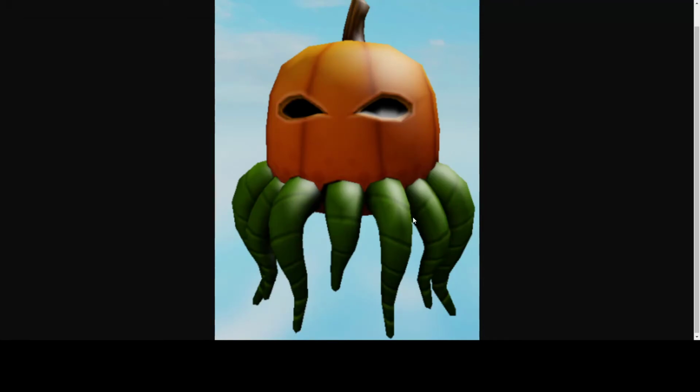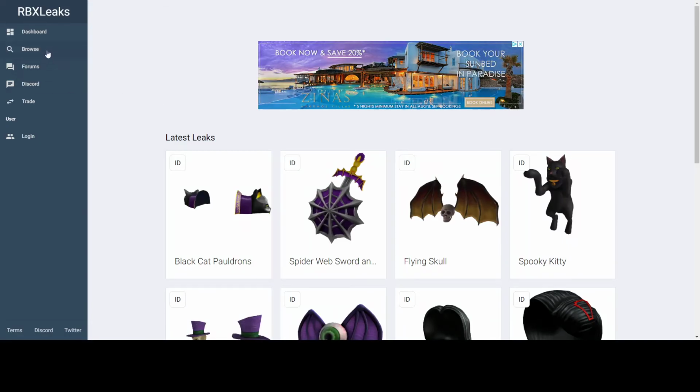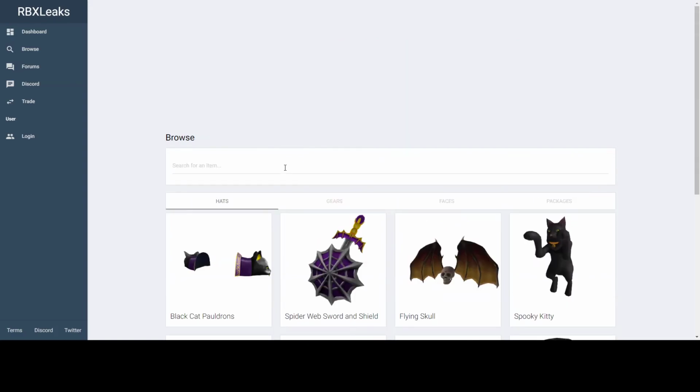So this is probably going to be one of the most expensive ones, which really shocks a bit. But it's okay. I guess it makes sense because it's a rare hat, just a different form. But yeah, that's pretty much it. Just some things that I thought could be in there since they haven't leaked the last one.